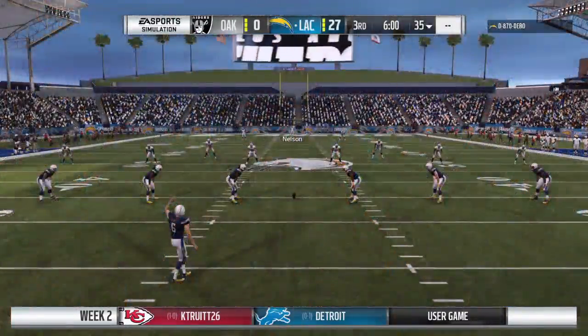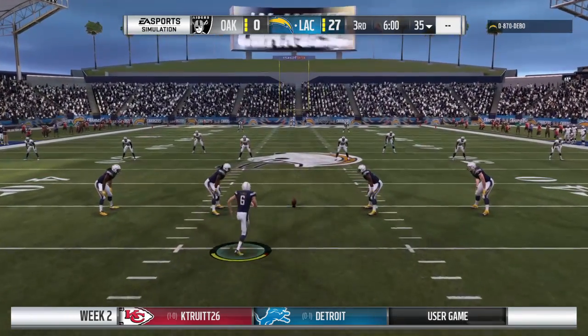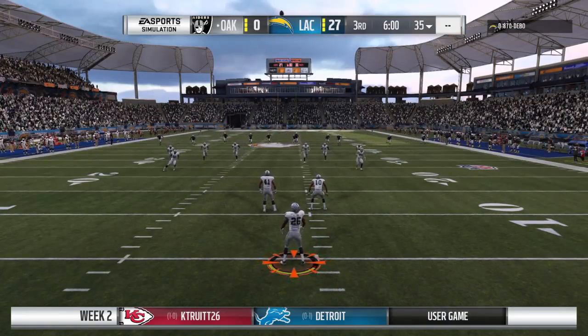Still working on my apple up in the booth. Hang on here, let me spit this out. And we can get to the third quarter now.